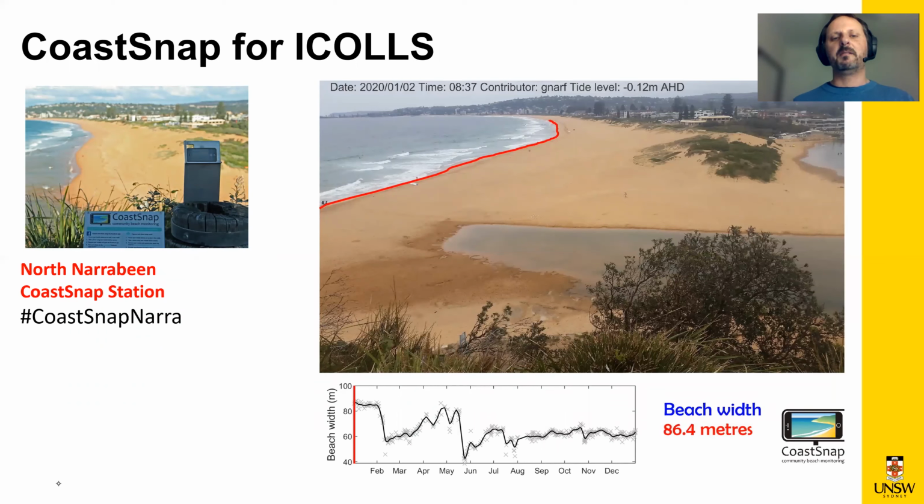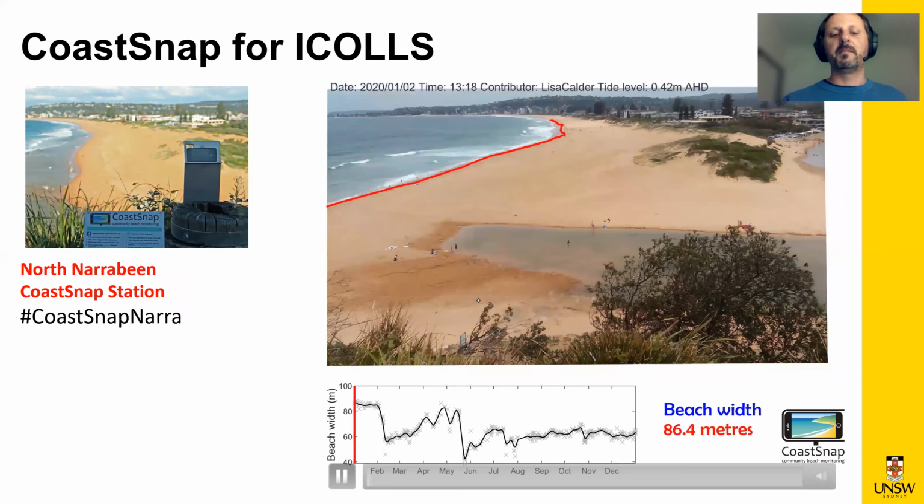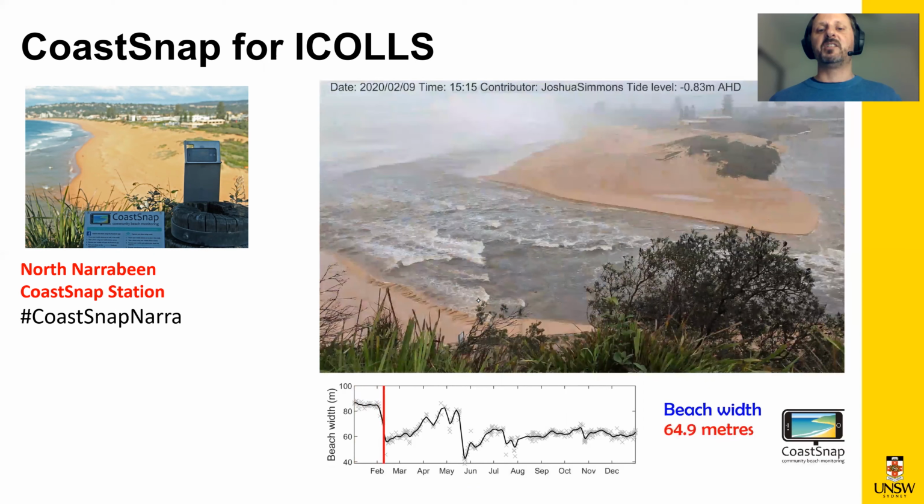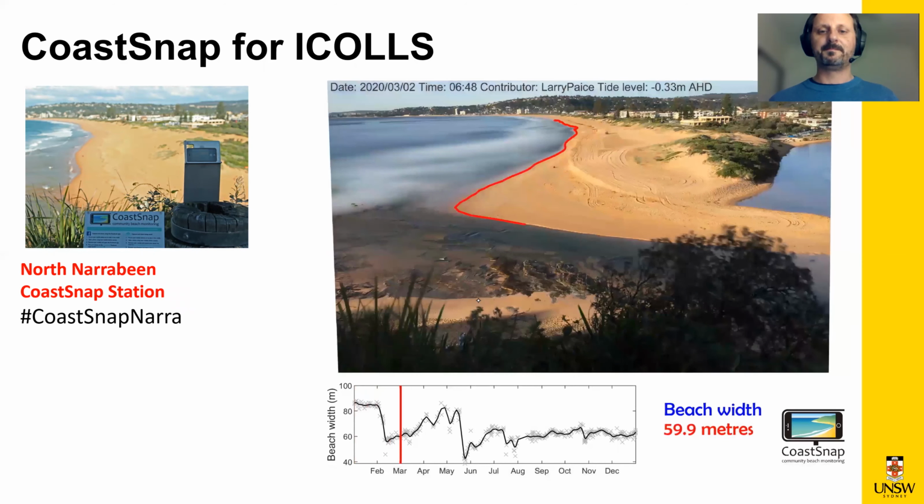So just to wrap up, CoastSnap is also a fantastic opportunity for ICOLLs, which are extremely dynamic. This is our North Narrabeen site. Over the entire year, what you can see in this video is some rapid changes in the entrance dynamics of this dynamic ICOLL, where it opened and closed quite significantly over time. And you can see the beach width changes obtained through this rectification and shoreline detection process.